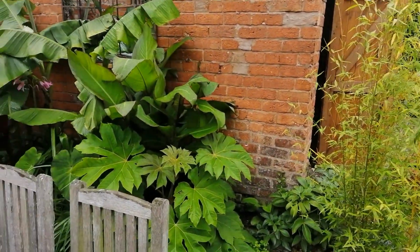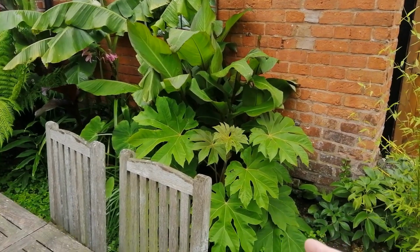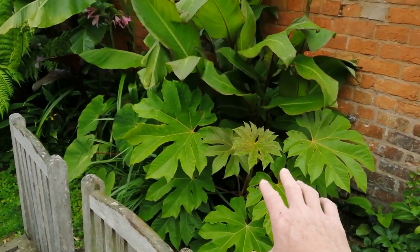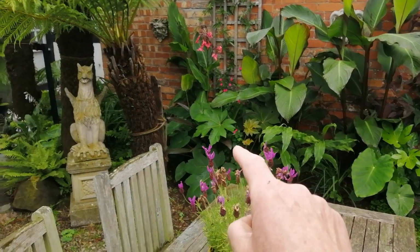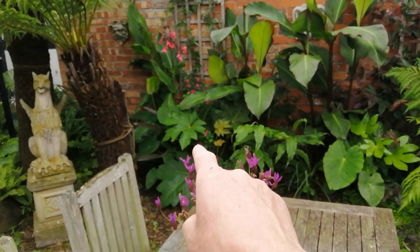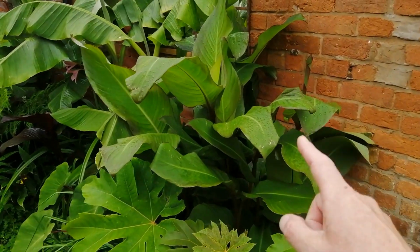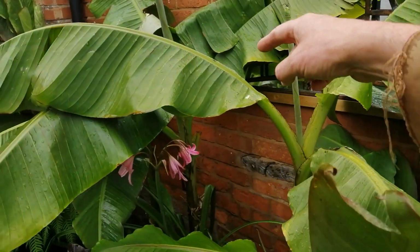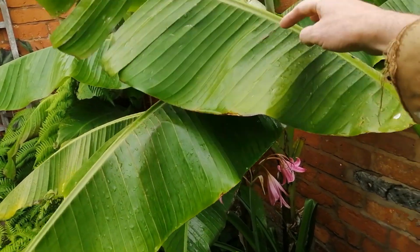So now let's focus in on the exotic tropical border for a few moments. There's a Tetrapanax, huge big leaves. That's a new addition actually. We've got another one over there, and I'm going to show you something very interesting about that one. Cannas have been left in the ground. They're doing incredibly well, as have the Musa Basjoos. They were all left in the ground and protected. It's given them a head start.